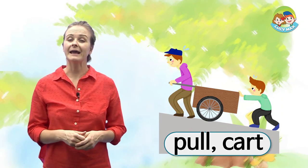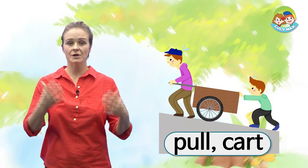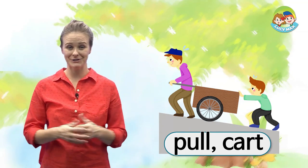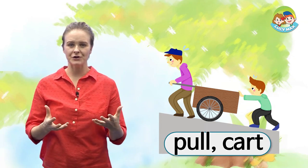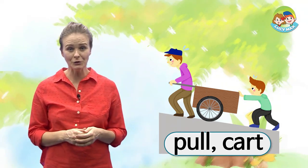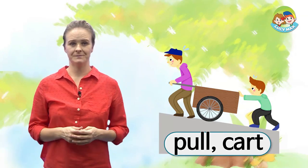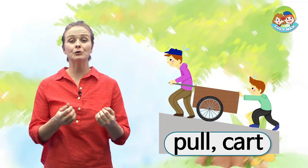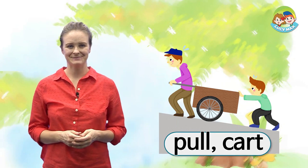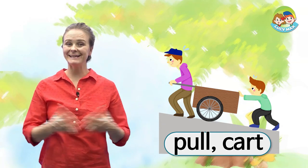Pull and cart. This picture shows both words. It shows pull and cart. In the picture, the man pulls a cart. Pull means to make the cart move forward. The man pulls the cart and the boy pushes the cart. Now let's read the story. Are you ready?